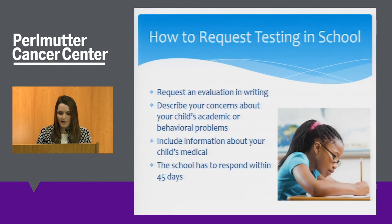So you may decide, though, that your primary concern is to obtain special education services or accommodations for your child in the classroom setting. In that case, you would want to request testing in school. To do that, you would request an evaluation in writing that talks about what concerns you have about your child in the classroom setting, and then also would include information about your child's diagnosis. And then in the state of New York, schools have 45 days to respond to the request and then initiate testing. After all the testing comes back, they're going to sit down with you and talk about recommendations for what supports your child might need in school.